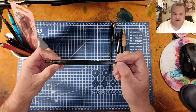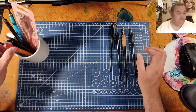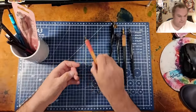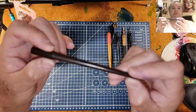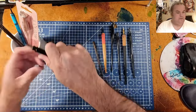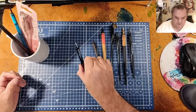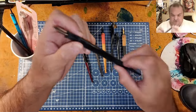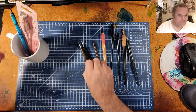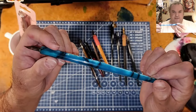I don't know what this is made out of, but it feels like chinchilla. It feels so soft. This is a Tachikawa nib holder. This is a quill nib holder. This is a number 5 size nib holder. This is also a number 5 size nib holder. This is a wooden nib holder. This is an acrylic nib holder with a beautiful chatoyancy.